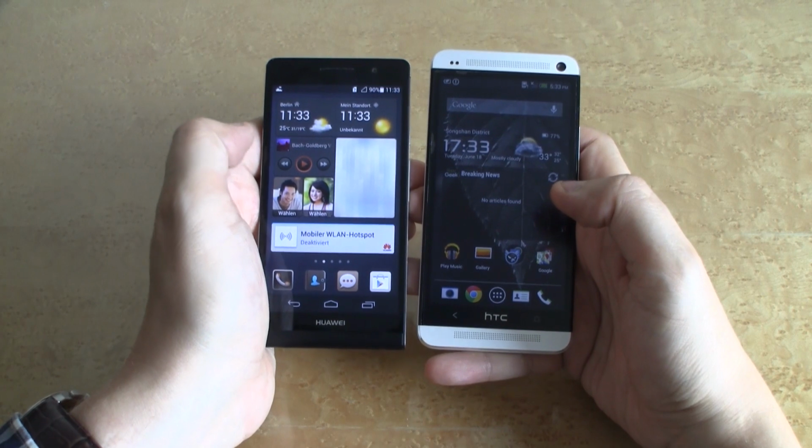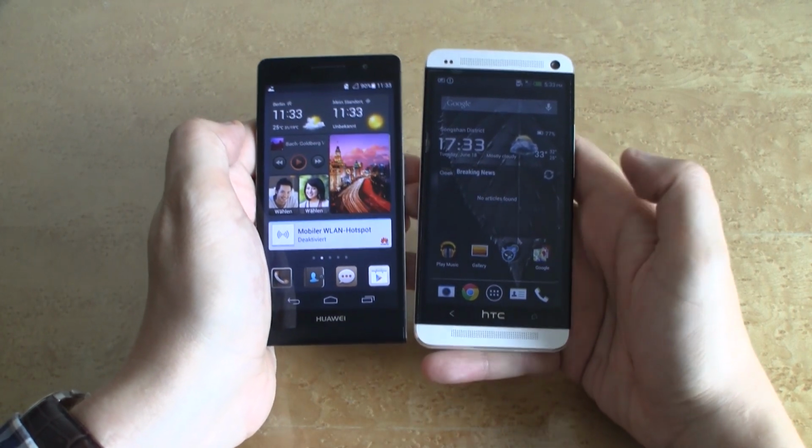So that's a quick and dirty comparison of the new Huawei Ascend P6 and the HTC One.